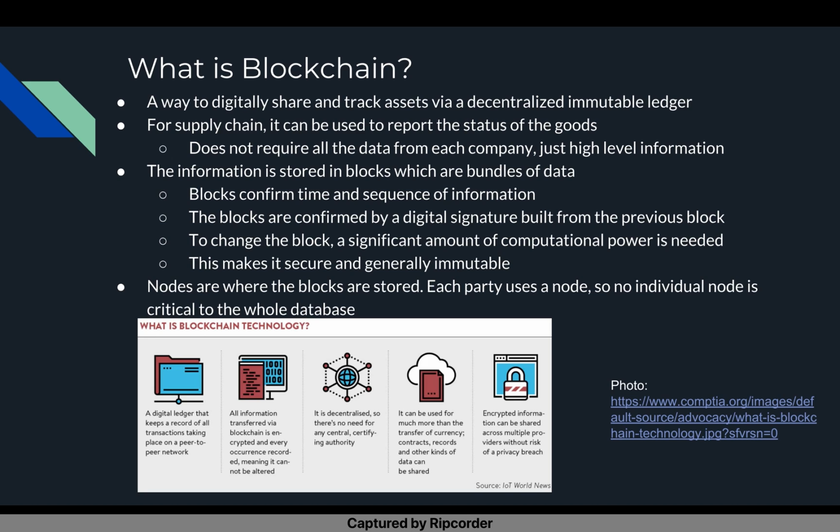So what is blockchain? Blockchain is a way to digitally share and track assets via a decentralized immutable ledger. So for a supply chain, it can be used to report the status of goods. And it doesn't require that all the data from each company is inputted into it, just some high level and anything that would be needed.